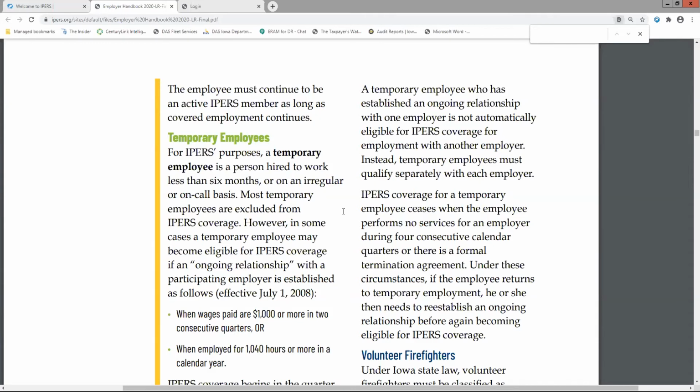Citizen coaches are a classification of temporary employees unique to the school districts. An employer may cover an assistant coach for IPERS immediately. If they choose not to, then the following determination of IPERS coverage is needed.